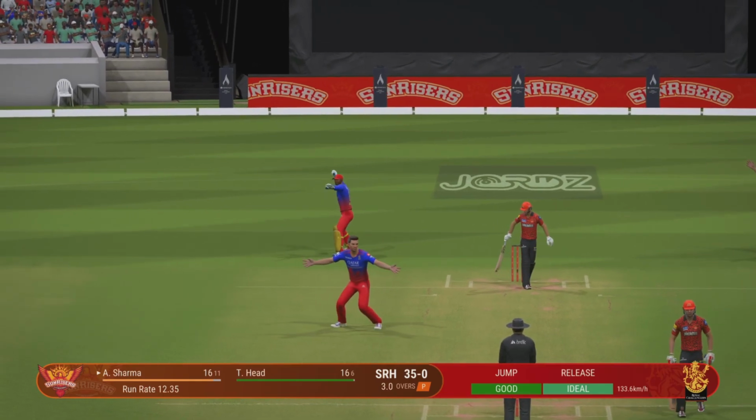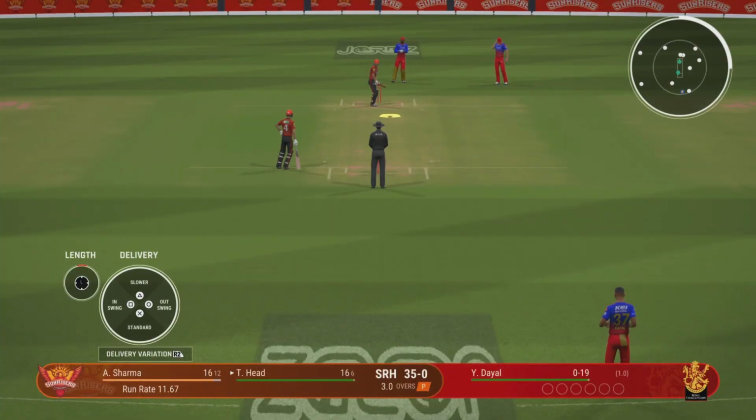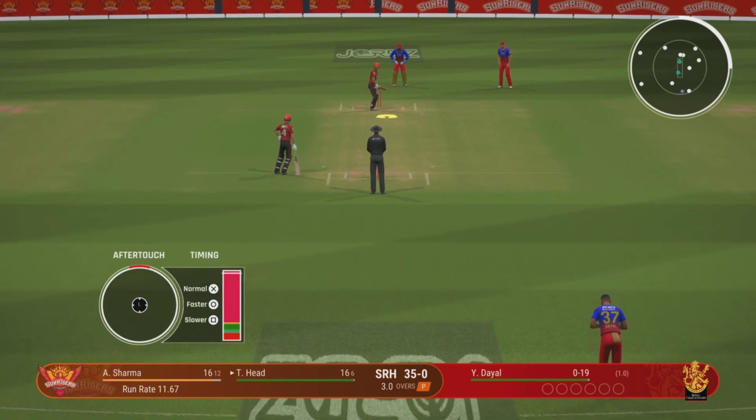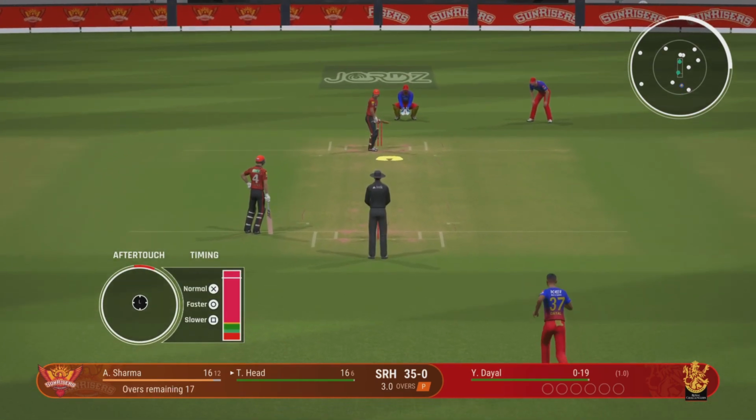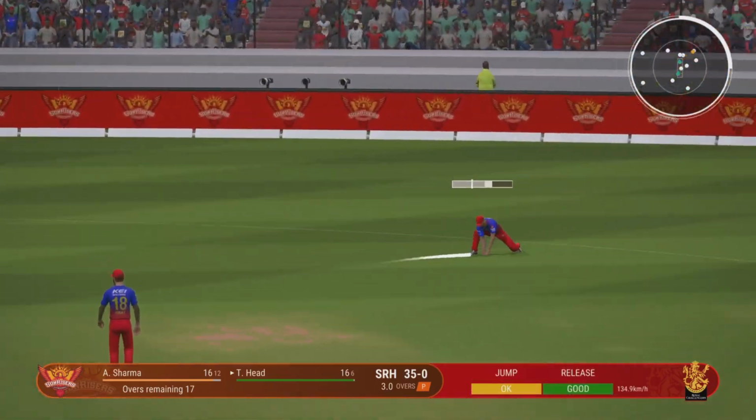Good shot. A beauty. Now then, what's this? They've gone up. We didn't hear or see anything. Dale from the Shivyal Yadav end. Big edge.